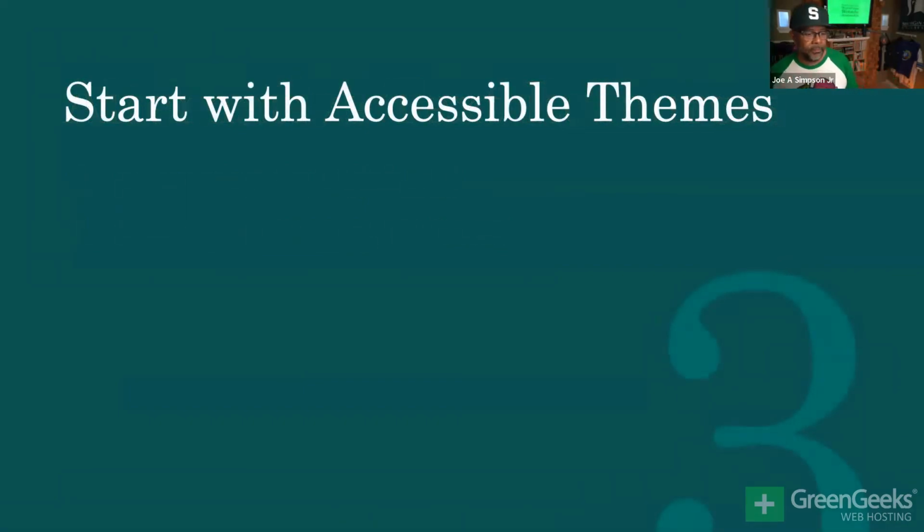The next tip or takeaway is start with accessible themes. A lot of time, as I mentioned, we're more enamored with how it's going to look. We have a certain way we want our website to look. A lot of times you'll get a client that says, hey, I love the Amazon site, build me one just like it. And so then you go out and you look for something that sort of matches and you build based on that. Again, we want to build for the user's needs. We want to test, but we want to start with an accessible theme first.